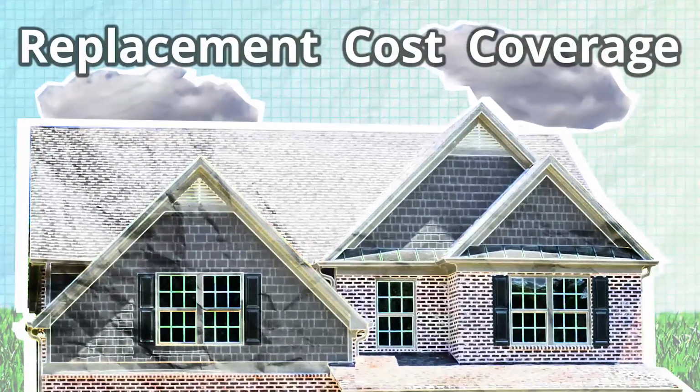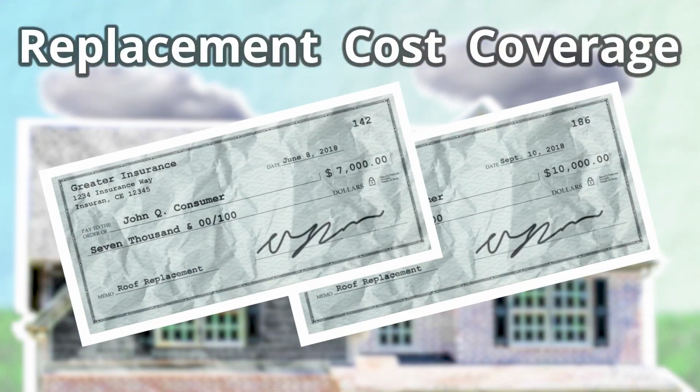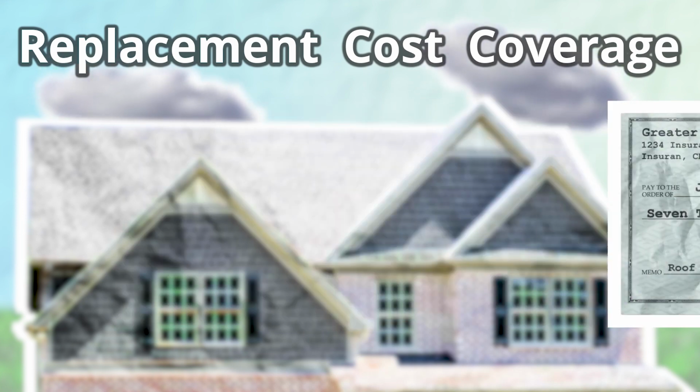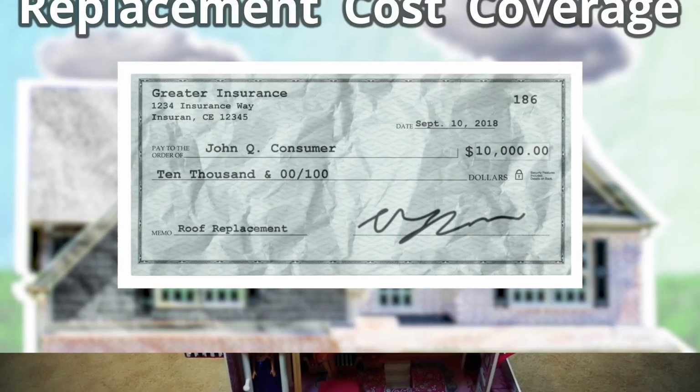If you do have replacement cost coverage, you'll probably get the payment in 2 checks. One after your insurance company agrees to pay for the damage, and the second after you replace your roof.